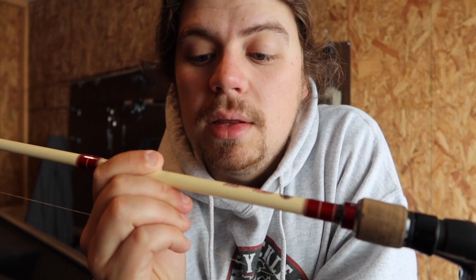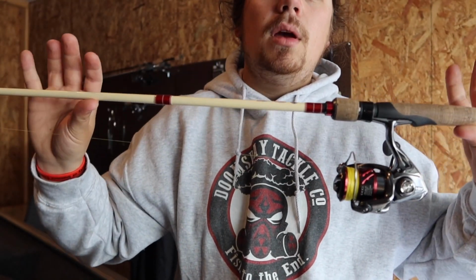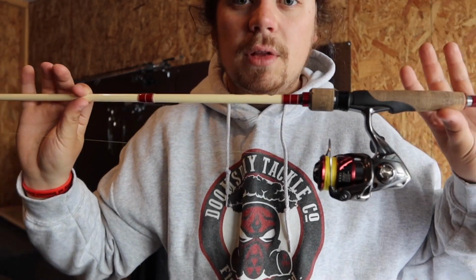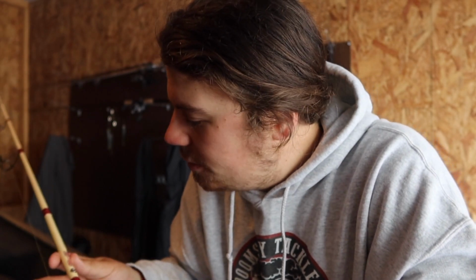Okay, so this right here is a 7-foot medium light. For the stuff that I fish, for the baits that I fish, for the Ned rigs, for the lightweight, for these 1/15 ounce jig heads, this rod is amazing. So sensitive. You can feel every single little thing on the bottom.